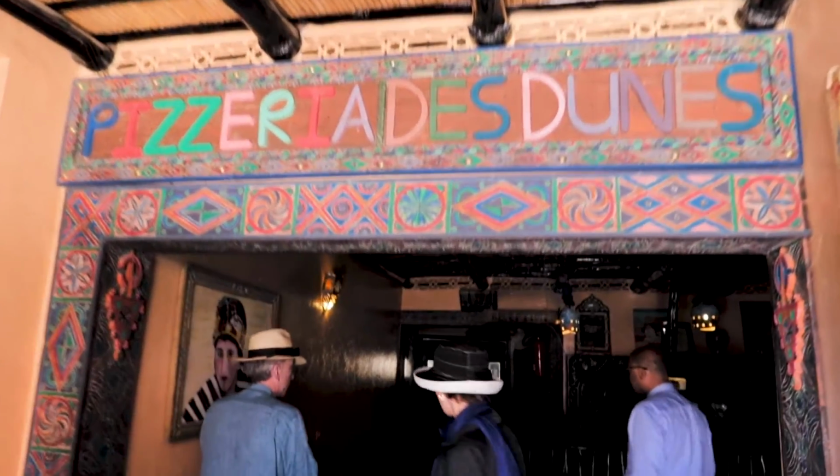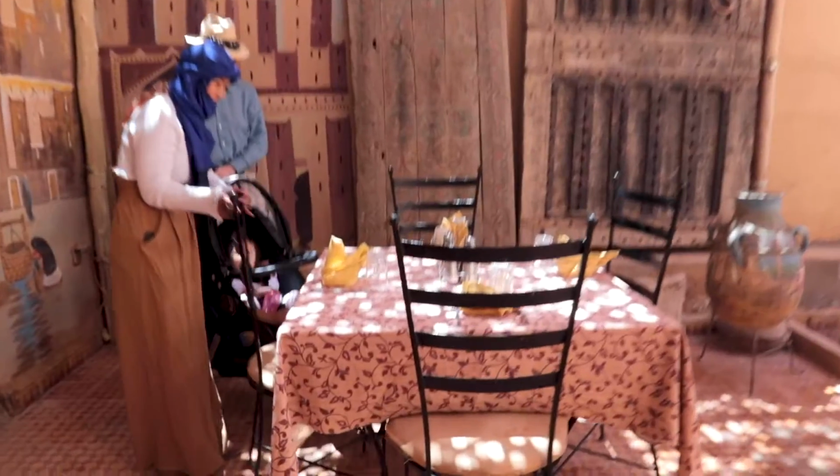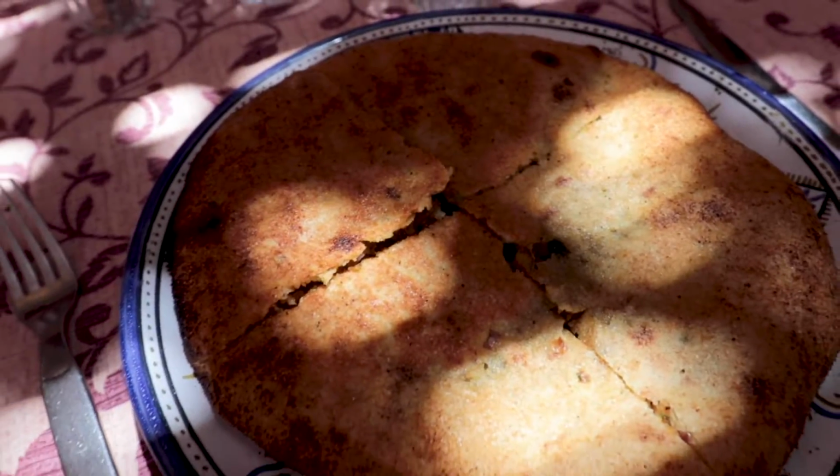And next up, we're going to check out some Berber style pizza. The town of Erfoud is the popular launching off point for expeditions out into the Sahara Desert, and this restaurant, featuring the famous Medfouna, is a popular place to try the Berber pizza.